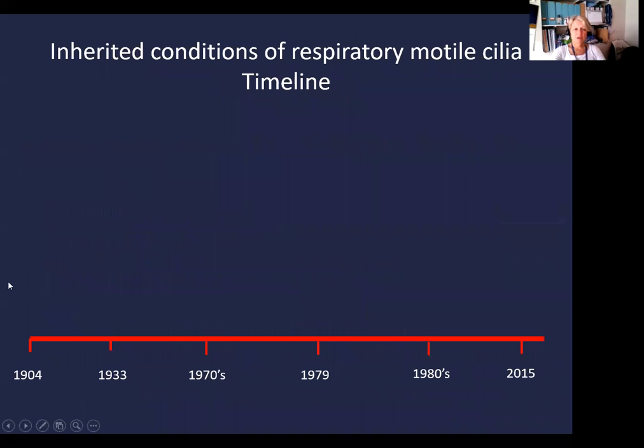I'm not going to dwell on this, but it's the sort of timeline of when people started to notice that there was something different about these patients. So it was over 100 years ago when a clinician, Sievert, noticed that some patients with chronic respiratory disease had dextrocardia. And you can actually see here, most commonly the situs abnormalities are not just a single reversal of where the heart sits in the chest, but all of the organs. So you get this mirror image, situs inversus totalis.